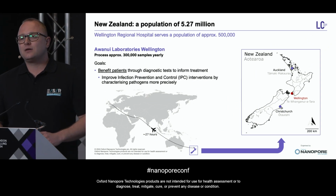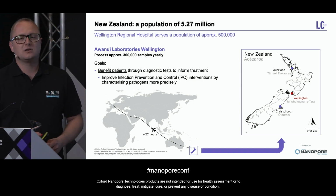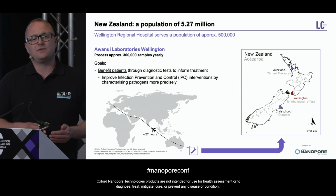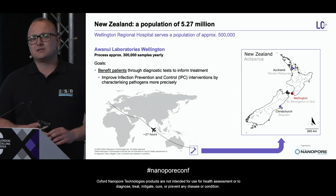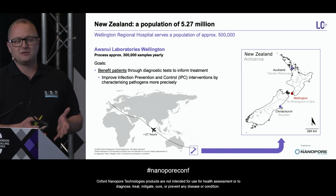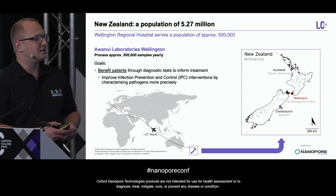So today I'm going to be talking about a collaboration that we have set up with Wellington Regional Hospital, or our NUI laboratories. So what we have done is set up a trial run where we have brought in the MinION device into the microbiology lab within the hospital. And when patients develop a hospital-acquired infection, a sample will get taken. The bacterial sample will be cultivated and grown. We'll do a DNA extraction, run it through the nanopore, and then feed the reports back to the clinicians.